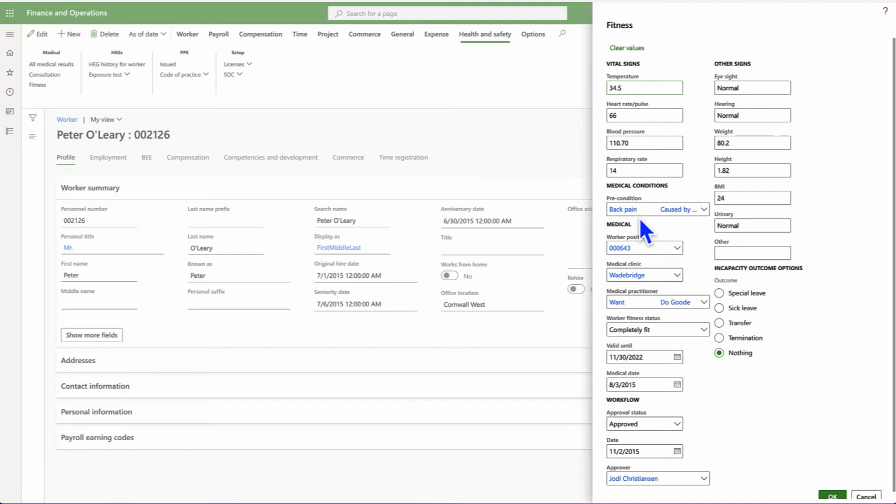And here's our first clue for our scenario that there was a precondition of back pain. We can see his current position, where the fitness evaluation was done, who the doctor was, and the outcome. In this case, he's been marked as completely fit. So this is a very simple overview showing Peter's current level of fitness. And what we can see here is that there is a record in the system that there was an issue around back pain.